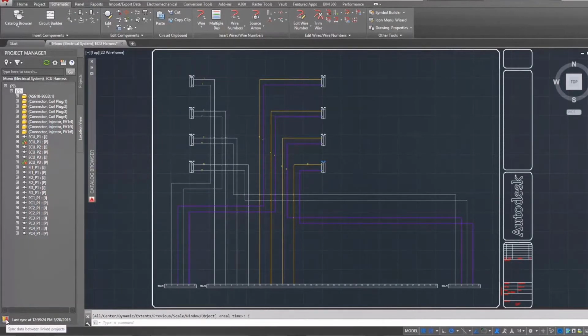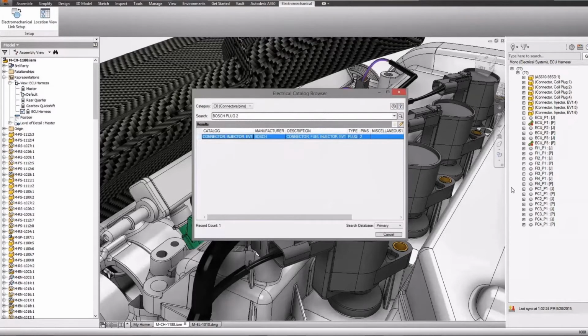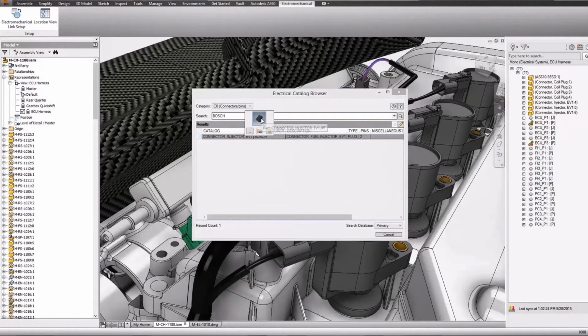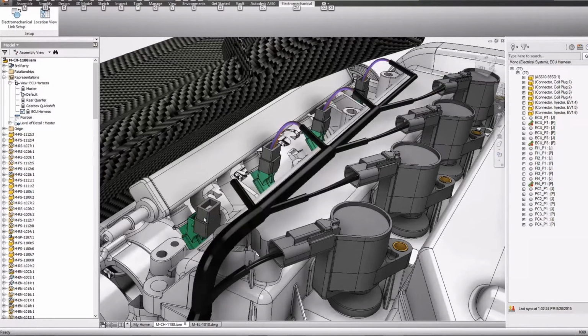Then it's as simple as syncing with the 3D model. Now it's going to give you, inside of Inventor, the components that you need to insert. I have a nice little graphic preview. I can pick that component and I can connect it where I need to connect, like this. Now this is from 2D schematic to 3D viewing.